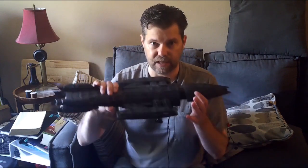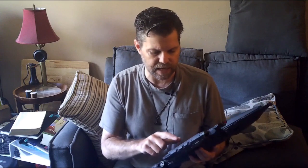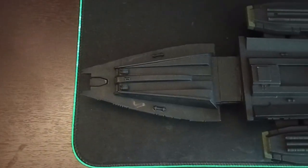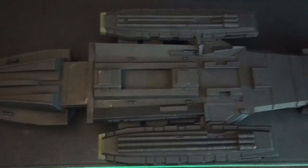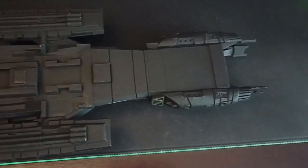When I received this in the mail, I noticed that the center launch tube on the port or left flight pod appeared broken, because the tube wasn't completely there.